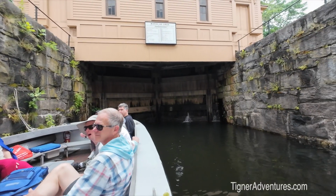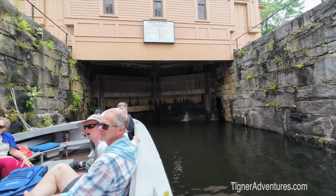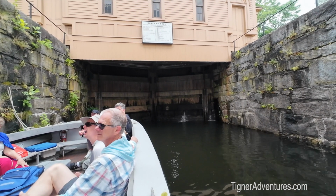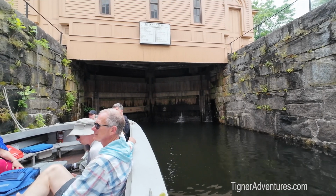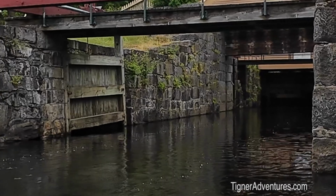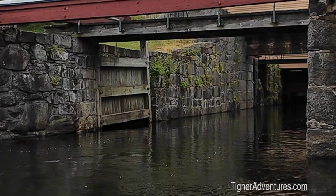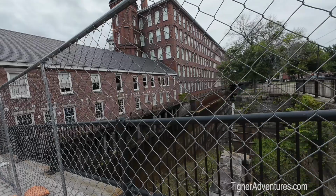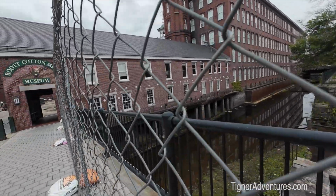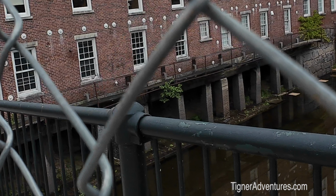The lock chamber, we have to lower down to match. Also remember that water takes the shape of whatever it's in. You're at the same water level. So when the lock actually worked, the doors were closed so they could fill up the water or lower the water levels. So this is the Eastern Canal, and this is how the water gets into each one of the buildings as it goes down the canal.